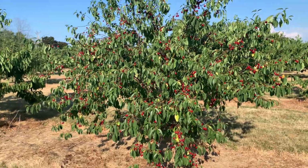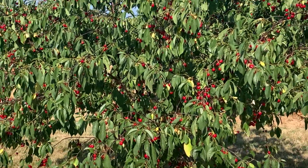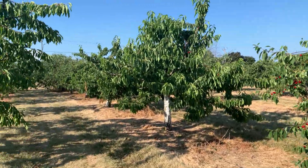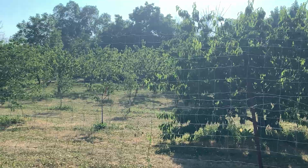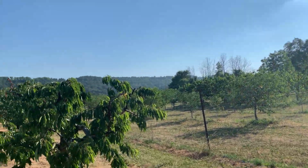There's lots of trees here. So as you can see, there's cherries here. There's more over there. There's other things too, but I don't know the name.